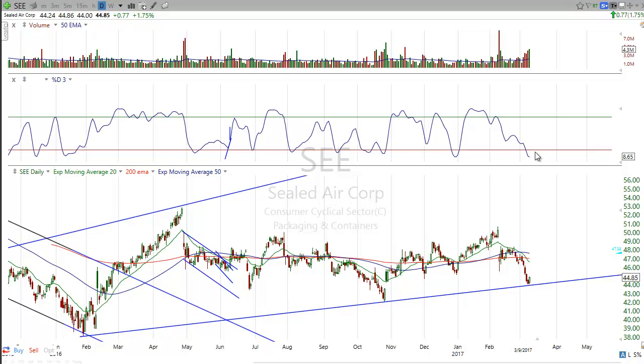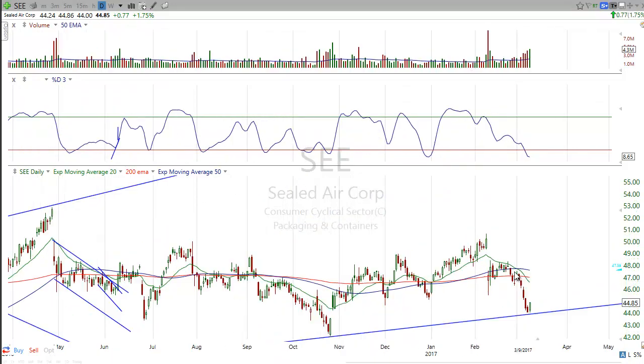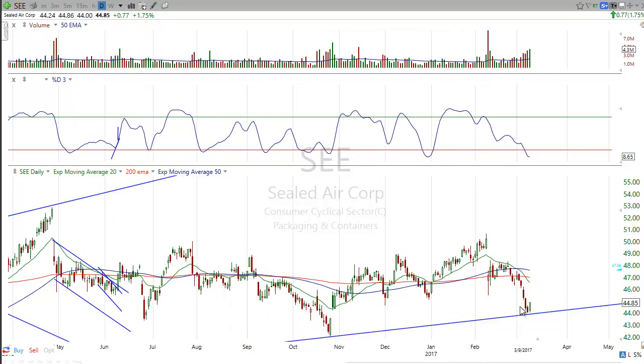You have this nice oversold stochastic level here. Very nice chart. Very nice chart. And they already got the bounce on this one. This would have been a nice one to bring you yesterday. But I'd say we're doing a pretty good job because take a look at that candlestick here off of that oversold level. And we had a nice follow through. We're right back in that same situation.